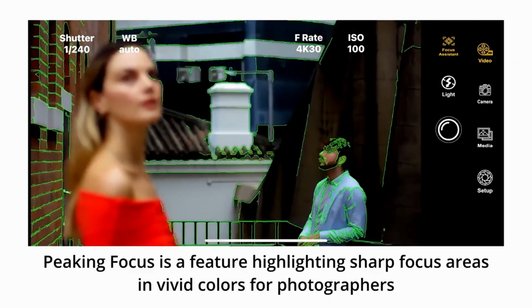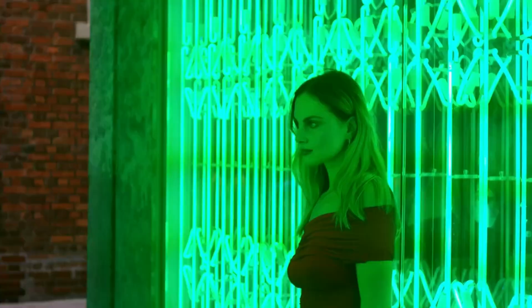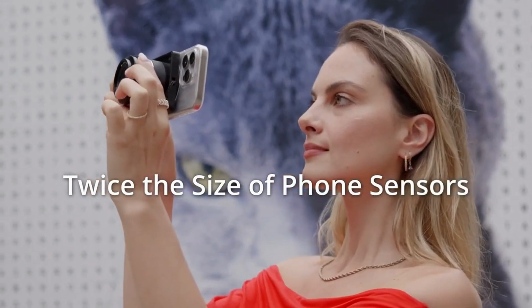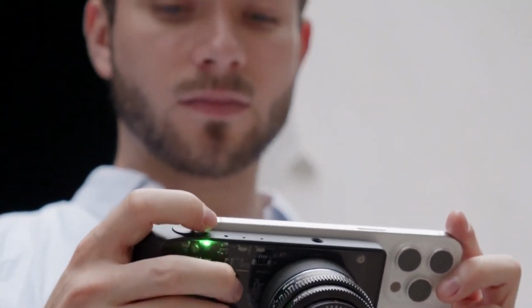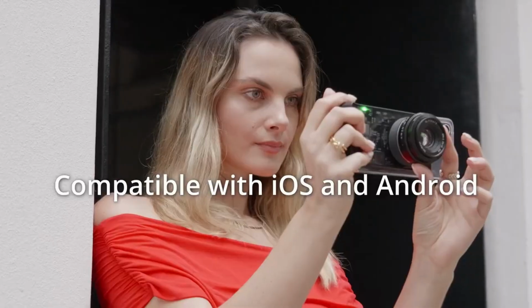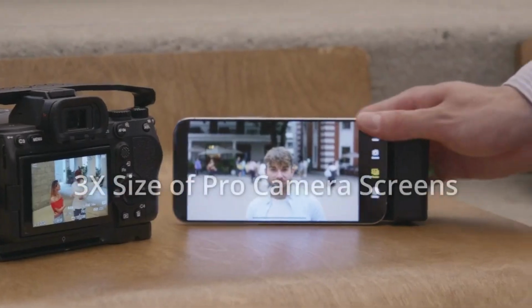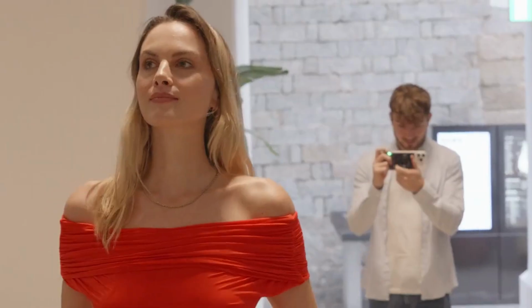Switch Lens supports real light photography, capturing images untouched by AI enhancements, preserving the natural beauty of your shots. And the best part? Switch Lens is super portable, weighing only 180 grams. You can take it anywhere, whether you're shooting landscapes, portraits, or any scene requiring a specific visual style. Plus, you can use all your existing M43 compatible lenses with Switch Lens.